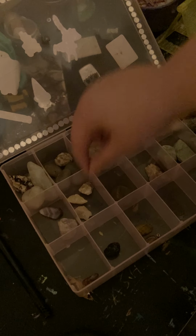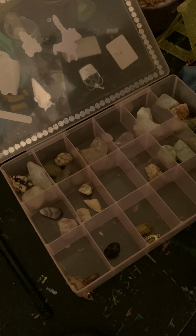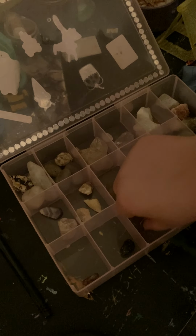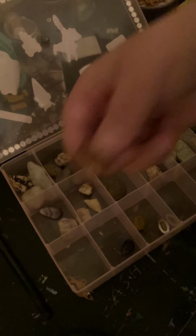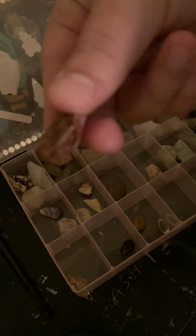Amethyst. Look at the babies. Citrine. This one, I do not remember this one. Can never remember this one. Apache tear. Found this, but it's a tiger's eye. This is either, I don't remember what this is. I think this is also carnelian. Either that or it's a jasper.